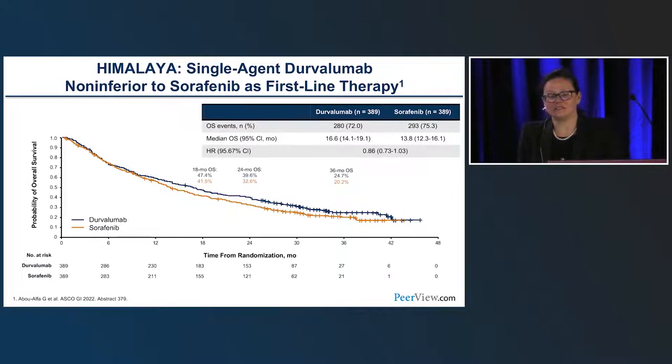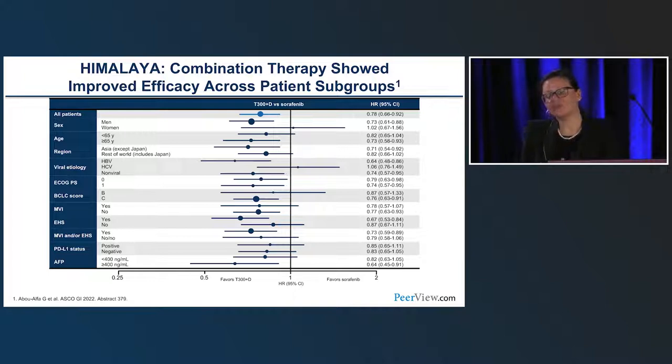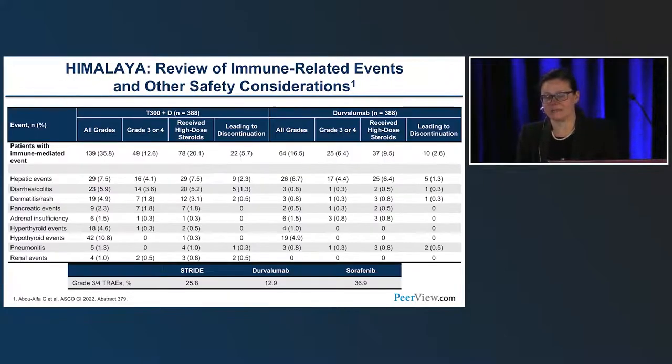And then the single-agent durvalumab, I thought, was interesting, was non-inferior to sorafenib as first-line therapy. So you could see that the survival curves are pretty close together there, with not a significant difference in median overall survival. It was 16.6 months in the durvalumab alone arm. And so you really see that this combination shows improved efficacy across patient subgroups. So regardless of viral etiology, extrahepatic spread, macrovascular invasion, and PD-L1 status.